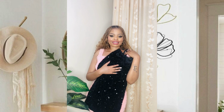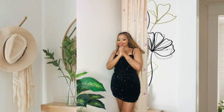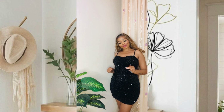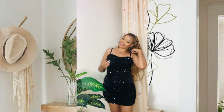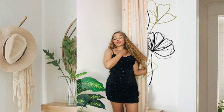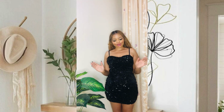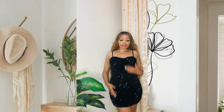So, guys, let's get into it. Guys, what do you think? Because I'm loving this dress. Actually, this time, I didn't go to Gikomba to play. And you guys can see that. You can see that I'm loving this dress. I'm ready to go out. Just look at that, the dress is so cute. And it's a perfect fit.